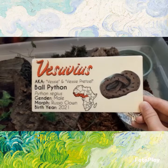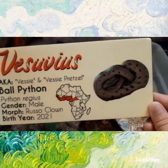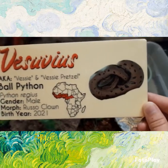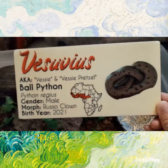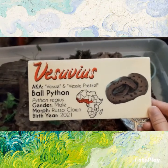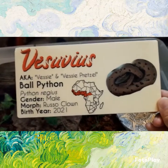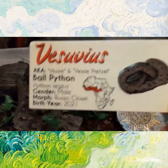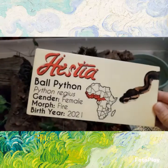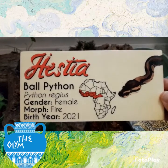And that is an actual picture of Vesuvius that she used to put on the sign. My hand was actually underneath him, and she photoshopped my hand out. You can get it in all different kinds of fonts. You can put whatever you want on the side. You can have it with a map or without a map of their natural region. And you can get it in all sorts of different colors. For instance, this is Hestia's. You can't see it very well in this lighting, but she's actually got pink font for her name.